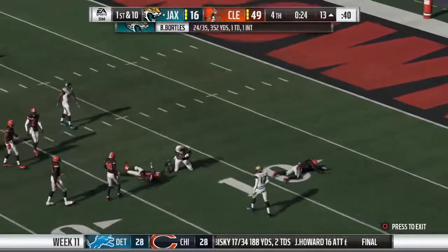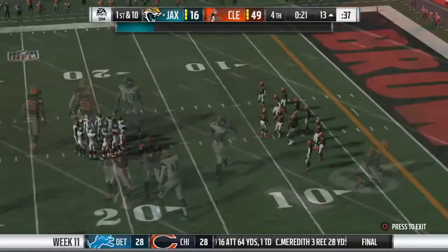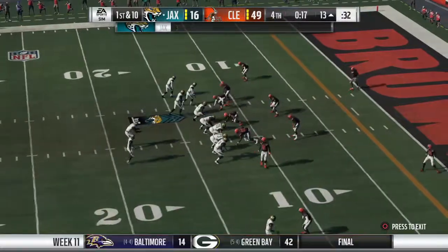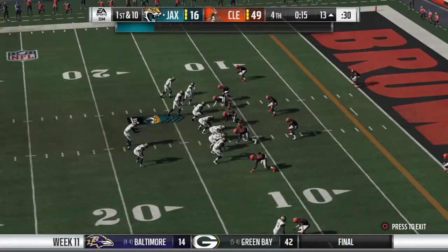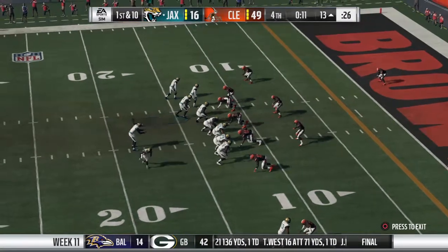And this is caught. Mercedes Lewis with a grab. And he takes this down deep into Cleveland territory. That goes for a gain of 31. So 5 plays on this drive, Charles. All passes, all completions. And just like that, they're in the red zone.